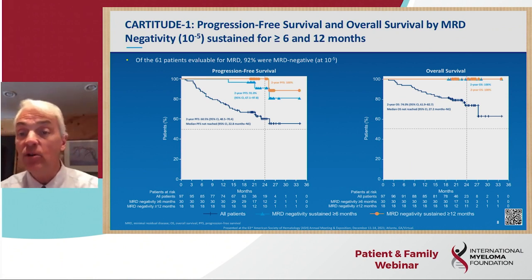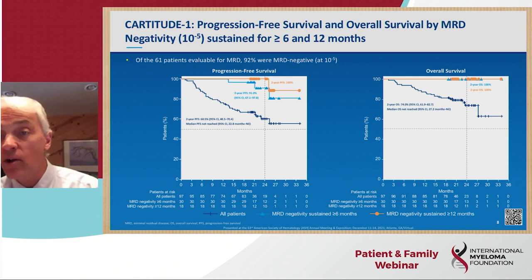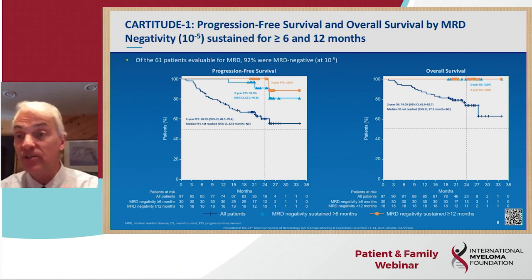That's pretty amazing. You can see the overall survival curve on the right. Whereas with 6 prior lines of therapy, in the old days with the old drugs in myeloma patients, we would expect a survival of almost less than a year. And here the majority of patients are doing well and surviving, which is, again, the new frontier with myeloma.